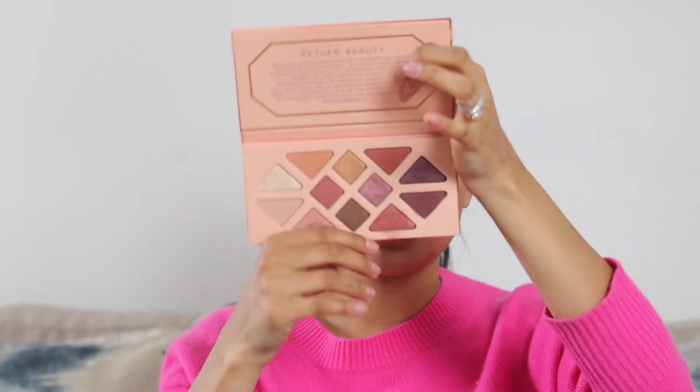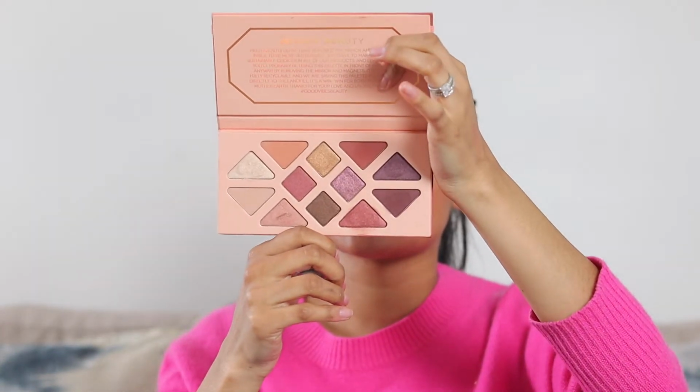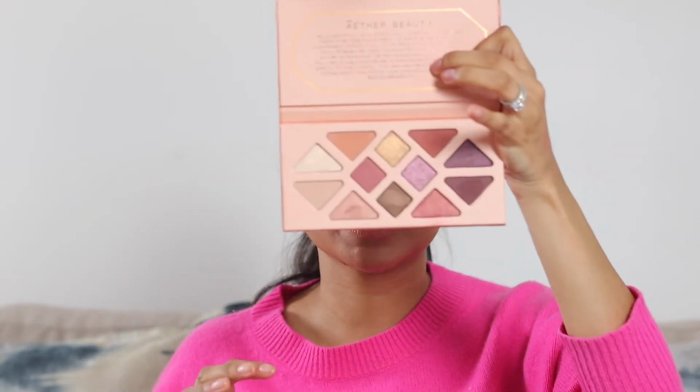So next we have Aether Beauty, which I'm a huge fan of. And this is their Summer Solstice palette. I'm a really big fan of warm tone palettes, especially in summer. I don't really go super heavy with eye makeup in summer at all. Sometimes it's just something like this on my eyes, but a palette like this is great because you can still keep it super neutral, but you can also add a little bit of fun to it. And it doesn't have to be really dark, but if you want to smoke it out, you have the opportunity to do so. These are really great.